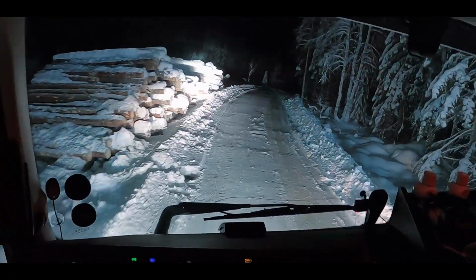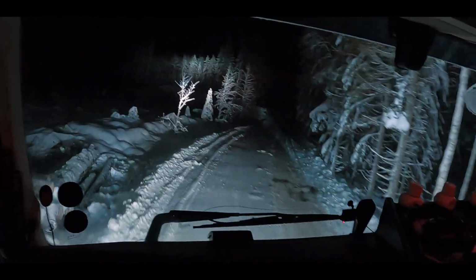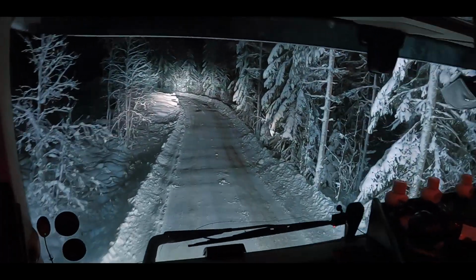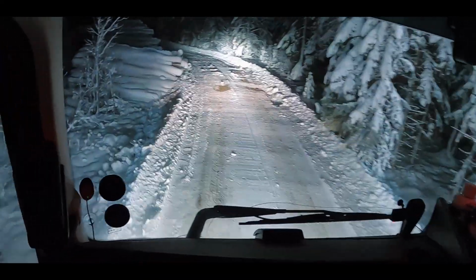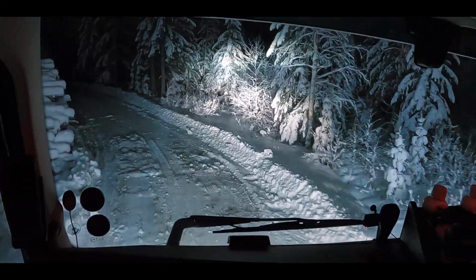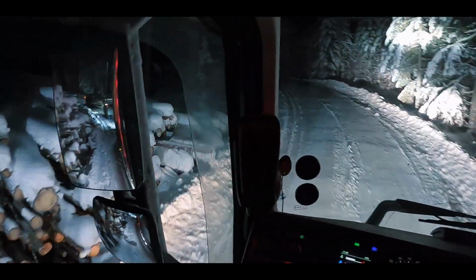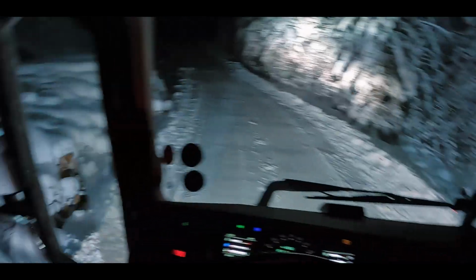And here we have some pine and some spruce. Let's see. This is not the widest road. It looks kind of wide, but it's not, because it's easy to get on the outside of it, wind up in the ditch. Never a good thing. We don't want that. No, we don't want that.